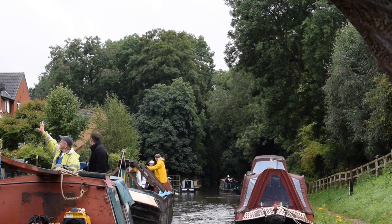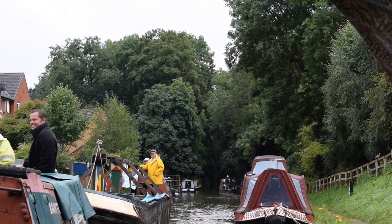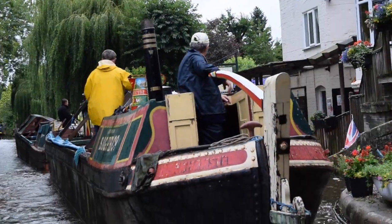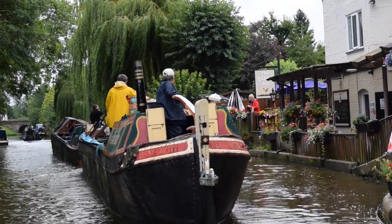David Ray, a director of Norbury Wharf Limited, where the boats will be kept while they're restored, and an owner of several historic narrowboats, says the plan is to do some checking on the hulls at Norbury Wharf's dry dock and perhaps get some paint applied before the winter.